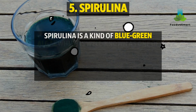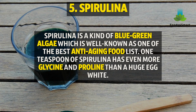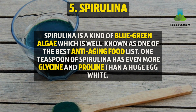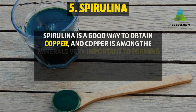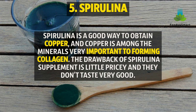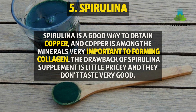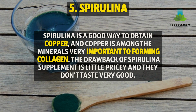5. Spirulina. Spirulina is a kind of blue-green algae which is well known as one of the best anti-aging foods. 1 teaspoon of spirulina has even more glycine and proline than a huge egg white. Spirulina is a good source of copper, and copper is among the minerals important for forming collagen. The drawback of spirulina supplements is that they are a little pricey and they don't taste very good.